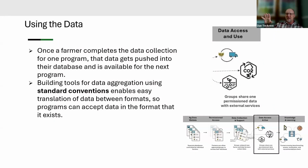your farm management platform might call a tillage operation tillage. And then you go to a carbon program and they say, we want to record events around soil disturbance. Right now, you, as that person in the middle, you're like, oh, soil disturbance must mean tillage. Okay, let me write that in.